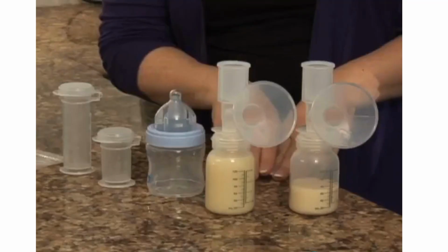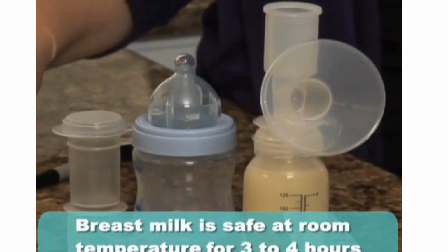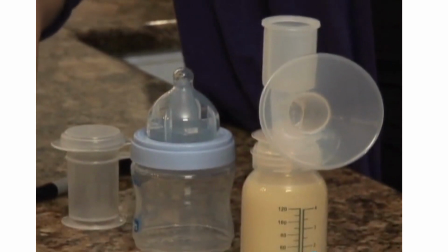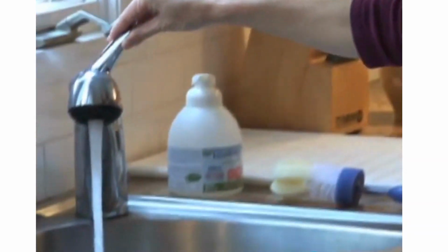Okay, breast milk is a very stable food and it doesn't have to be refrigerated right away. Breast milk can be kept at room temperature for about 3 to 4 hours. If you want to keep it for longer than that, you'll need to refrigerate or freeze it. The first step is to get clean.